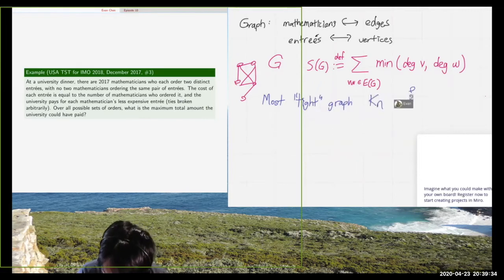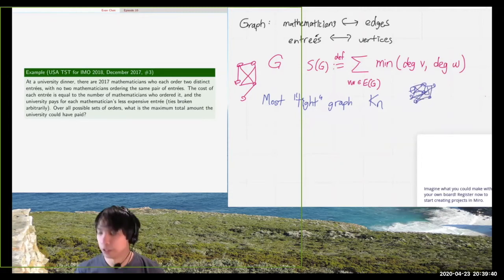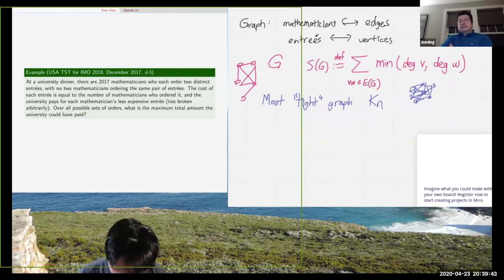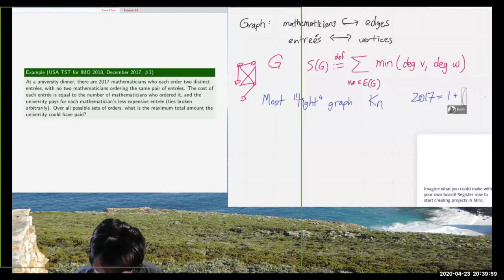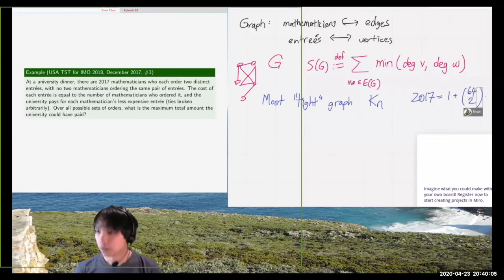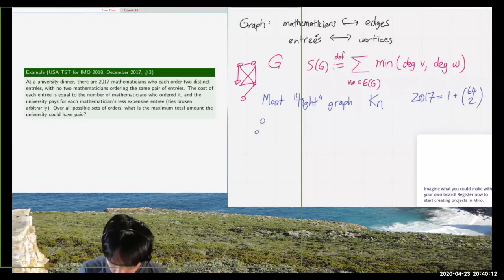Okay, and where you have some entrees and you take all the pairs of things between them. But unfortunately, you can't quite do this for this problem because 2016 is not a triangular number, or 2017 is not a triangular number. The number of edges in a complete graph is always something choose 2, but it's almost a triangular number. It's 1 more than, I'm going to get this wrong, 64 choose 2, right? So intuitively, the graph that I want is, we're going to take these 64 guys and take a clique on 64 vertices. So I have 64 entrees, and then I get 2016 mathematicians this way.